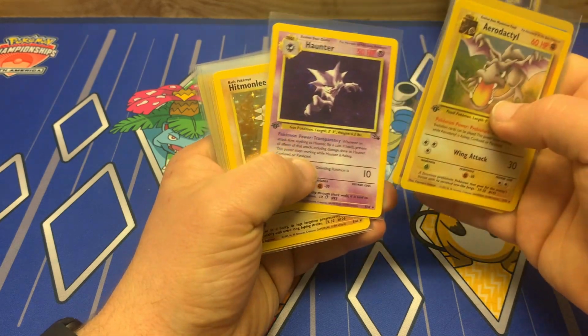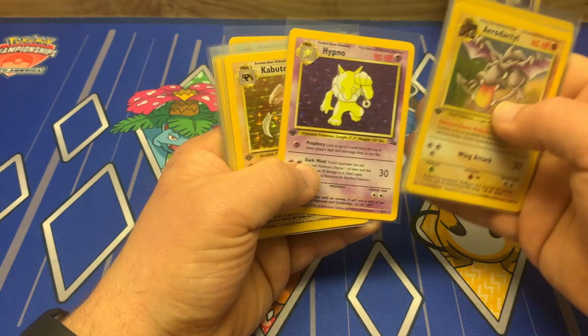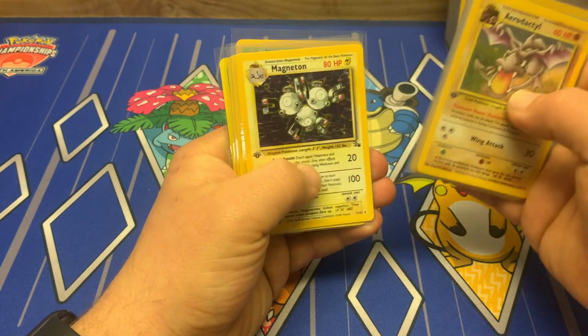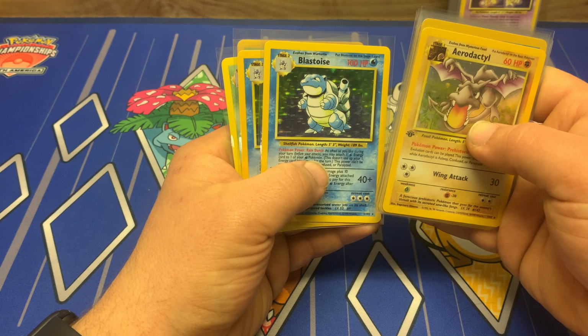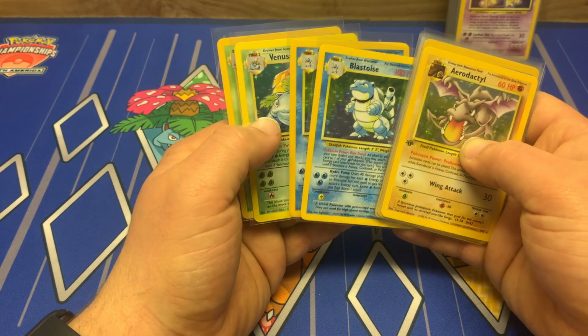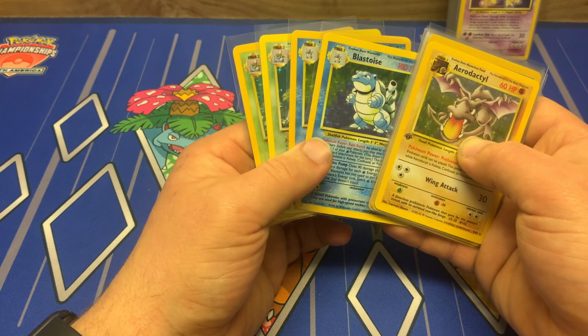Can't wait to actually get these cards back and see what the grades are. Hopefully it doesn't take too long. Like I said, I know CGC just increased their turnaround times from 60 business days to 70 business days. So hopefully it doesn't go past that too much.